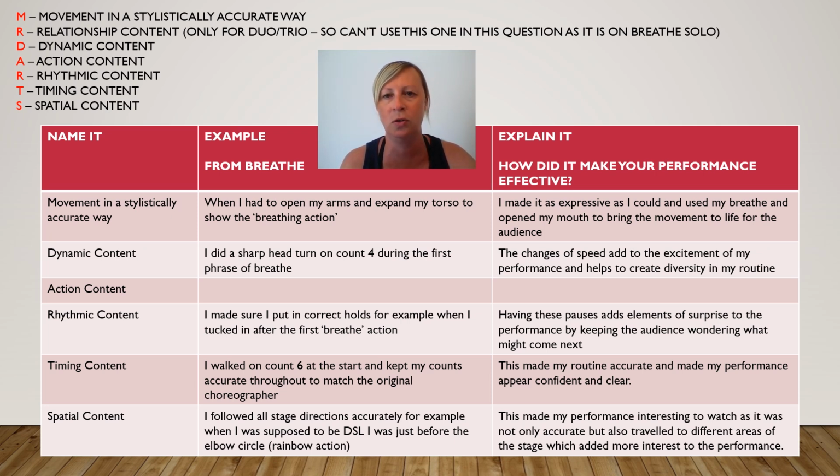Now you want to talk in the first person because it's about you. The exam question is asking you about your performance and how these skills have helped you in it. So I've gone through each of those skills, naming an example of where I've used it in Breathe. So let's look at the first one. The movement in a stylistically accurate way. I've gone through obviously using the Mr. Darts in order to help my brain as well remember it.